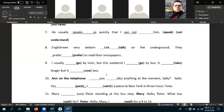Usualmente estoy yendo. Okay, I usually go by train, but this weekend I'm going by bus. All right.